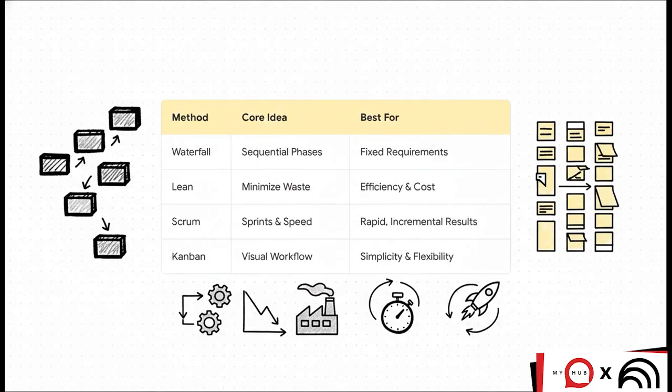Okay, so how in the world do you choose? Well, let's break it down with this handy little cheat sheet. If your project is predictable, Waterfall is your friend. If you need maximum efficiency, go with Lean. Need speed and flexibility? Scrum's your answer. And for visual clarity, it's Kanban all the way. The biggest thing to remember here is that there's no best method, there's only the best tool for the specific job you're trying to do.